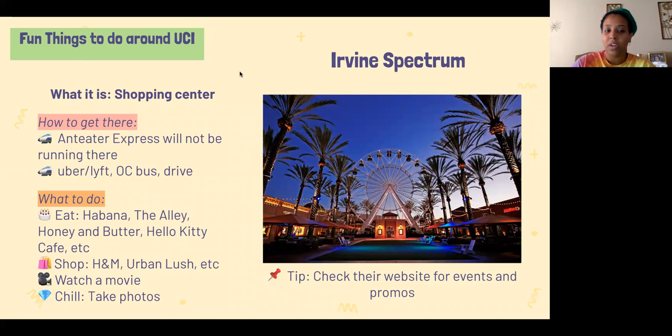You can also get a Zipcar and go over there. It's just on the 405 and then you exit on Irvine Center Drive and then you're there. So it's not too far and it's pretty accessible. And there's a lot of nice things going on. So if you want to go and hang out over there, then I recommend it. It's pretty nice. And it's outdoors too, so it's very airy and open.